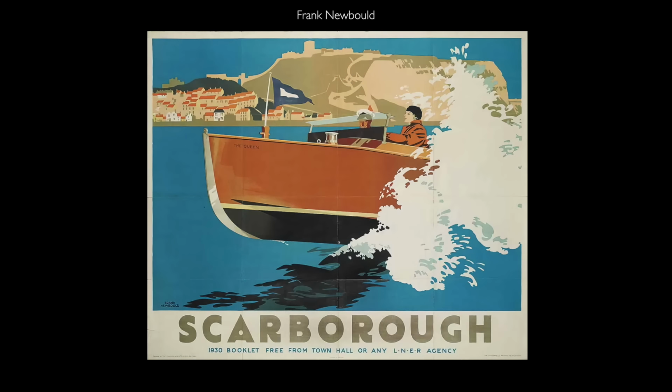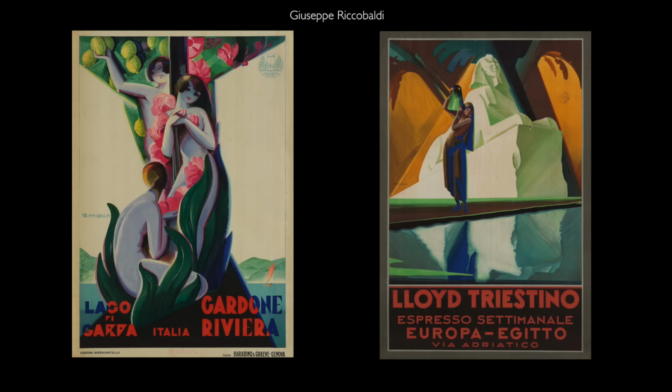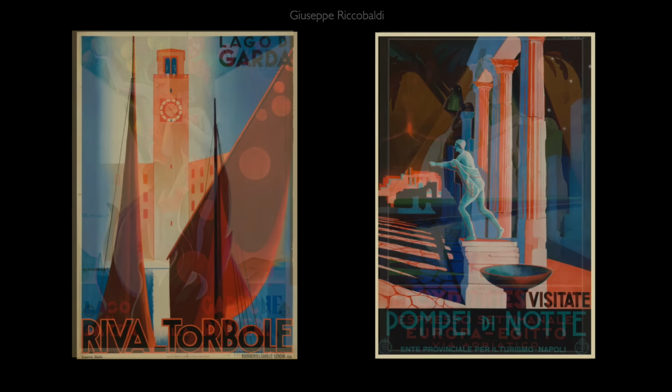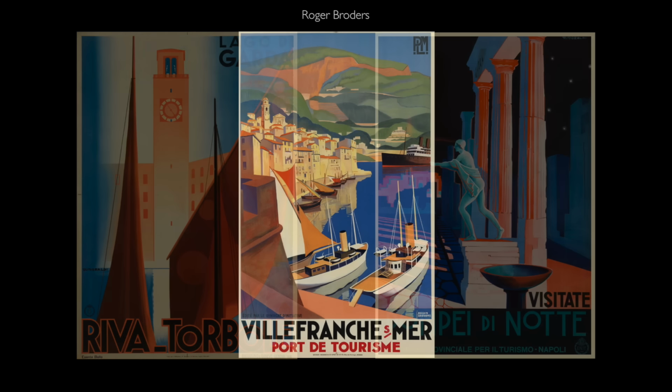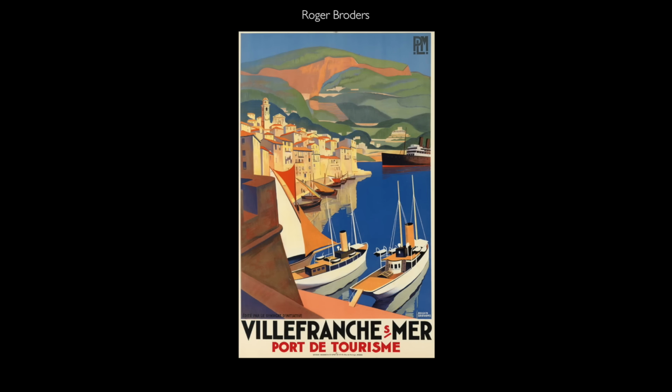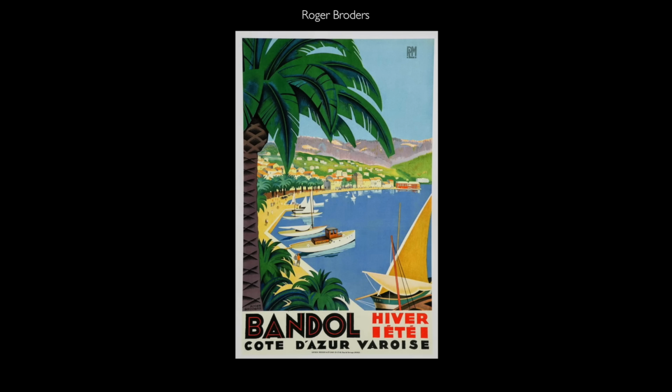By the later 1920s, the majority of the posters being created worldwide had manifestly embraced the idea of visual modernity in one form or another. In Italy, Giuseppe Ricobaldi was just one of many whose posters reflected the more angular execution of the then popular futurist art movement. In France, Roger Broders virtually cornered the market with a large series of manifestly Art Deco travel posters, which graphically evoked the glamour and scenic beauty of many French resorts, particularly on the Riviera.